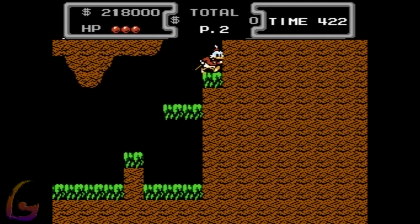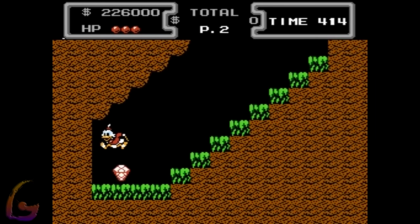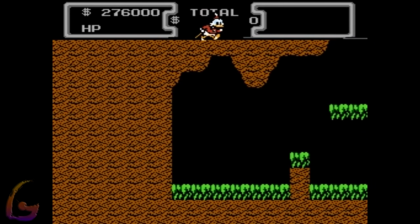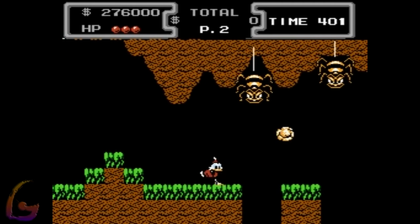By utilizing the cane as a makeshift pogo stick, players could bounce across spike-filled chasms, launch off the heads of enemies, and reach hidden areas with an incredibly satisfying sense of momentum and rhythm. It was a masterclass in tight, responsive platforming design.